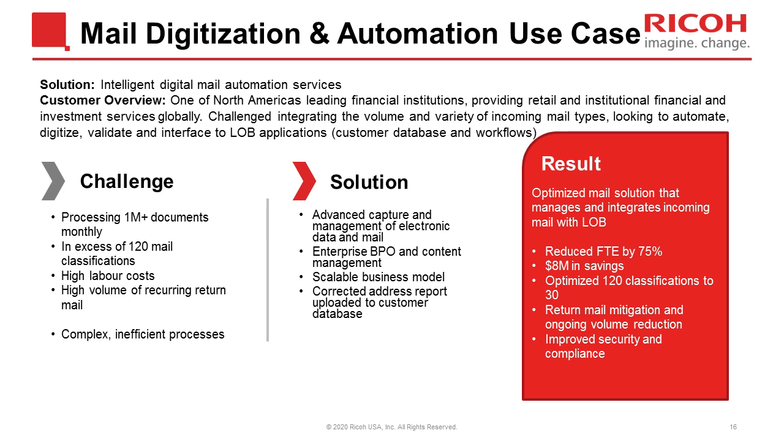Ricoh's solution involved an end-to-end digital mail solution, which included advanced capture and an advanced extraction tool. It also enabled business process outsourcing for a lot of the different workflow processes that were needed to enable some of the workflow automation. And then we also had a return mail solution, which I'm going to save to talk about in the next case study because that's what it's about.